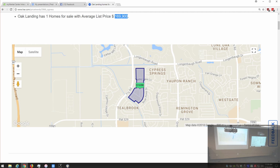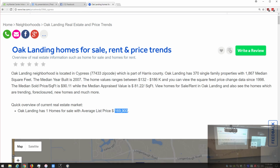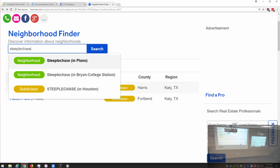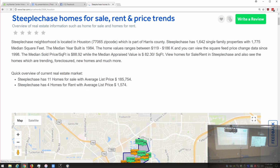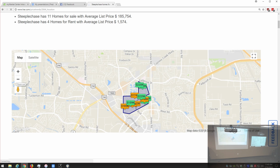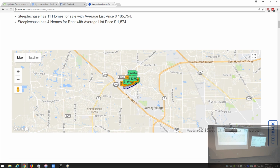Steeplechase. Never been. Let's see where that is. 185. Okay, good. Did it flood? Did Steeplechase flood? Okay, it's close to Jersey Village. That's why I asked. Okay, no worries. Good to know. Never been there in my 10 years of doing this business. And thank you for letting me know how much the pricing is over there. It's awesome. So if I know somebody that wants to live in Steeplechase, I can take them there, right?